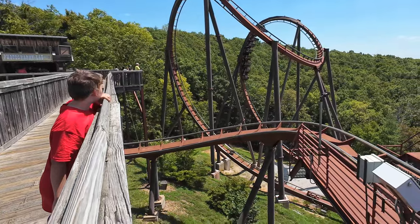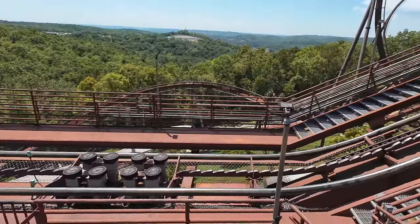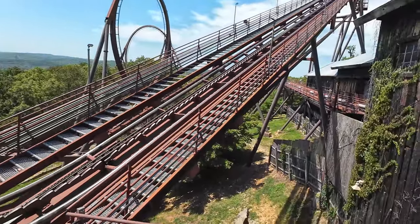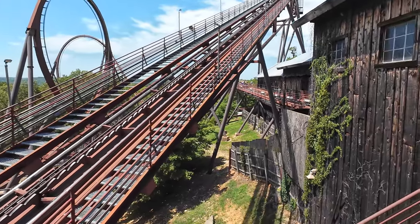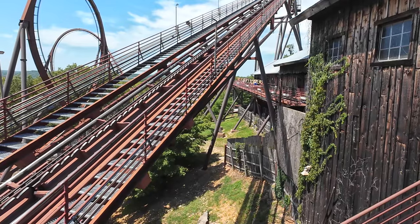That part was really cool. And then I enjoyed the end as well. Another loop down there towards the end, and then you loop around, and that's the end of the ride. It's a fairly short ride, not super quick, but still a lot of fun. I enjoyed it. And there was no wait, we were a walk-on.